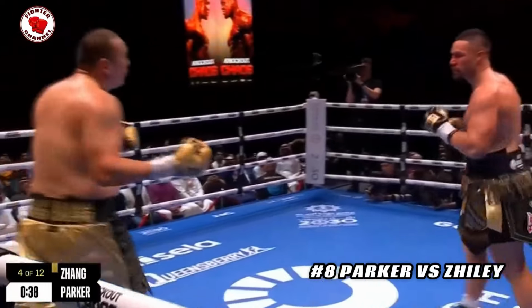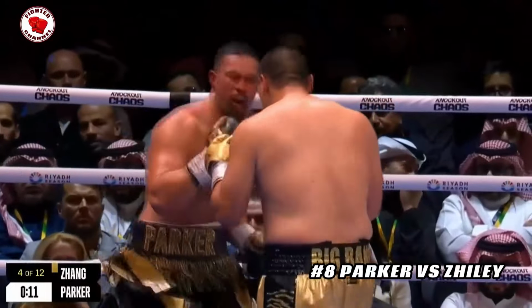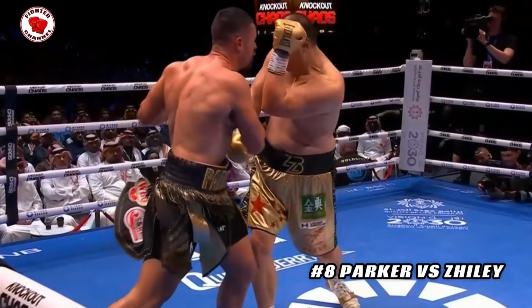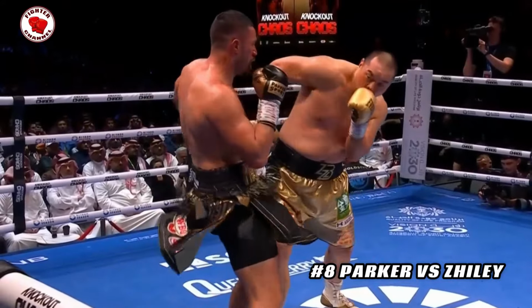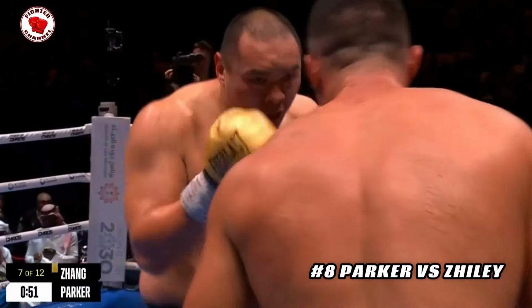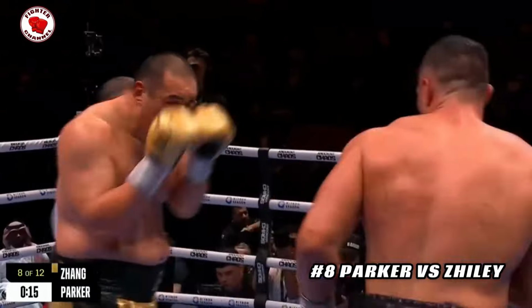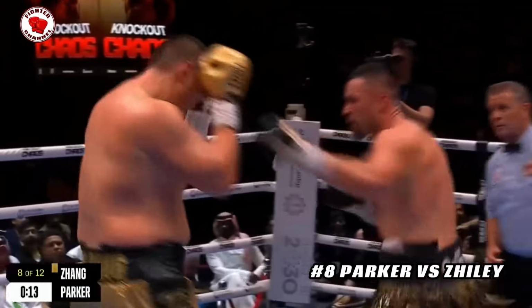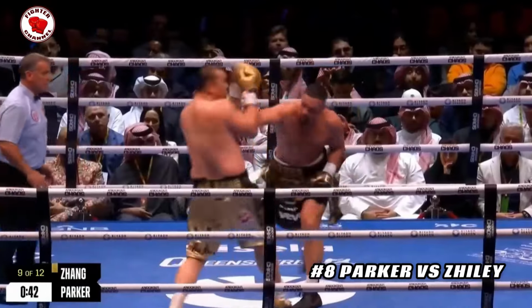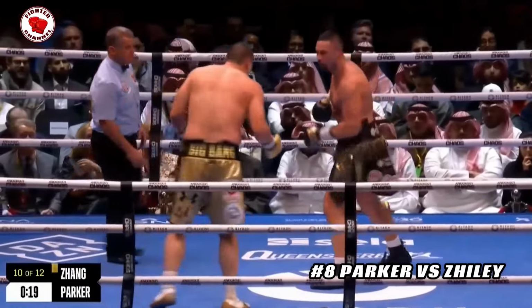Oh, right hand and left hand. Brilliant stuff from Parker here. More with that left hand. Oh, right hand from Parker. He's in trouble. You heard it. Oh, there's a right hand from Parker. Back on Parker. That was a nice right hand to the body there. But he has got fast hands, Parker.